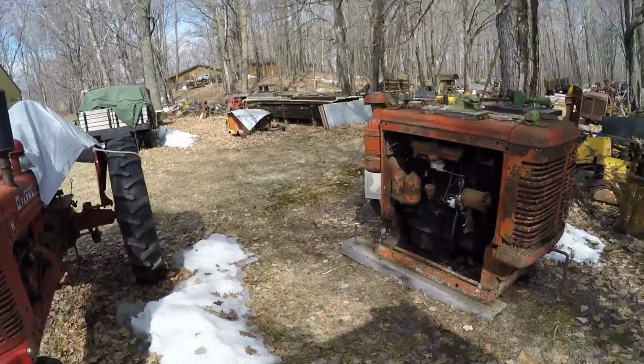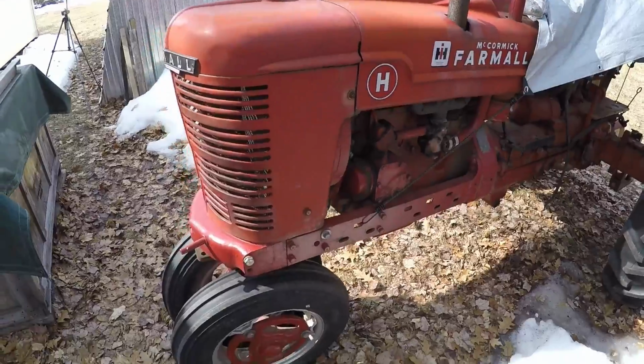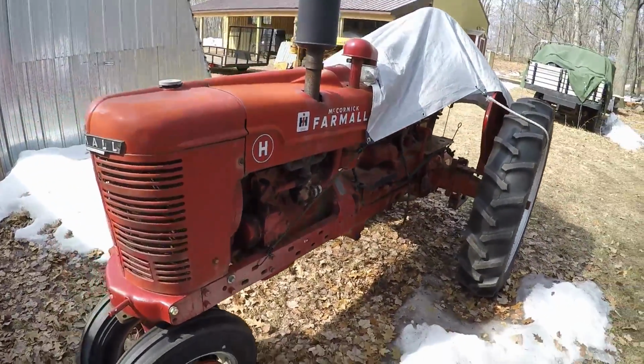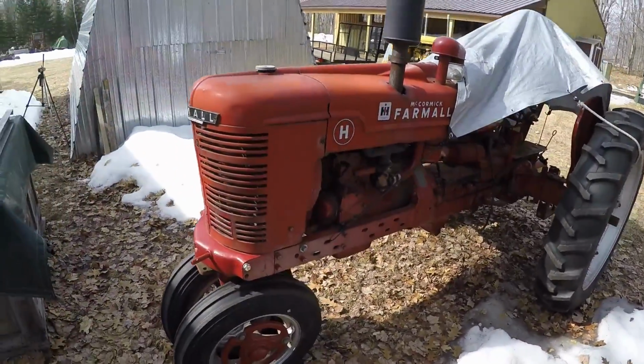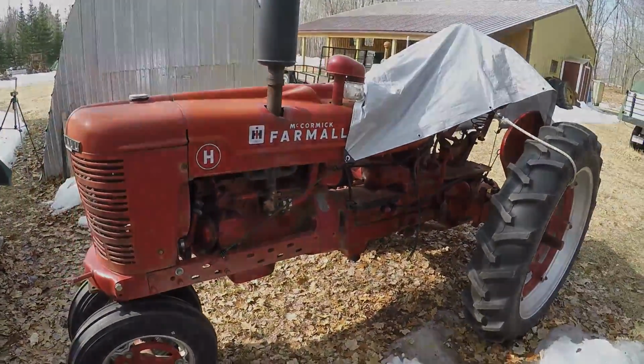So now that we got that out of the way, I want to see if I can get my old H started today. Like I said before, it's very cold out here. We got some wind blowing, which you've probably already heard on the camera, but I'm going to throw the battery in this thing, check some fluids, and we're going to see what happens. See if we can get it going. If we get it going, we'll take her for a spin.